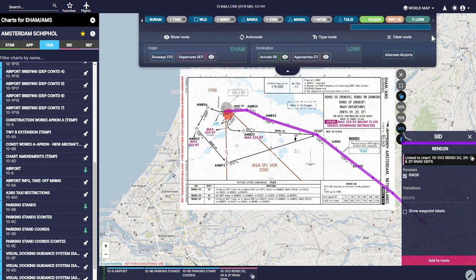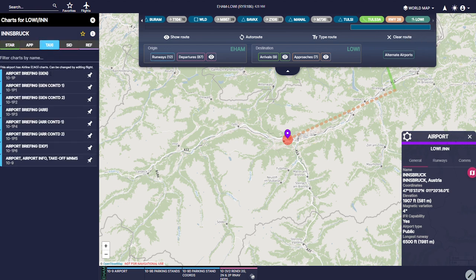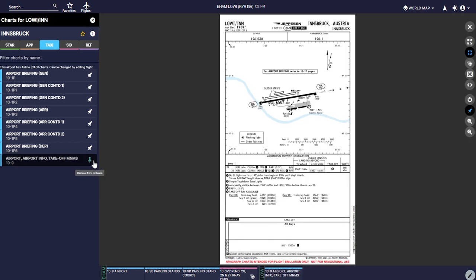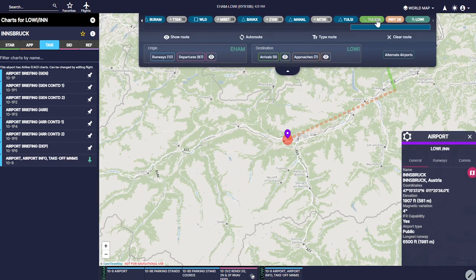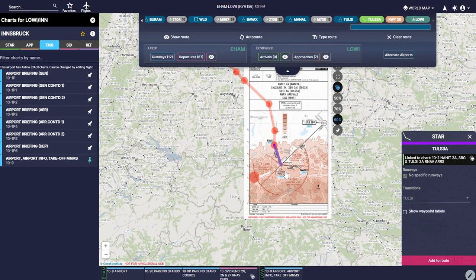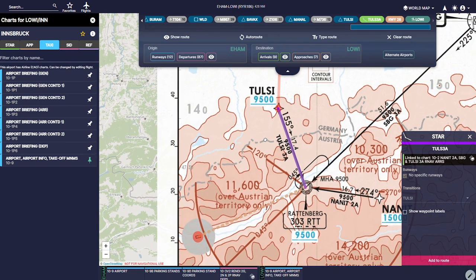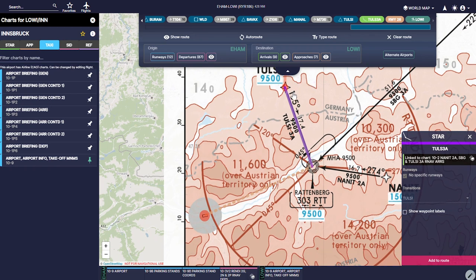Go all the way over now to Innsbruck. Open up the charts. We'll need the airport information. I'll pin it. We will need then the Tulsa 3. So let me show this as an overlay. So this is coming into the Tulsa 3 right here, the Rattenberg, and then straight down here.